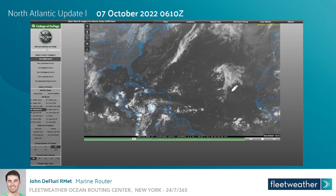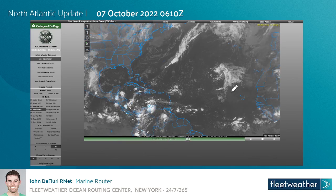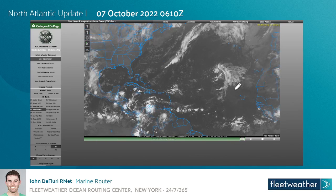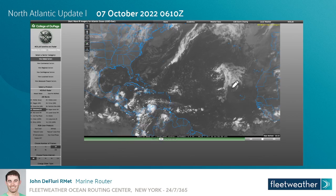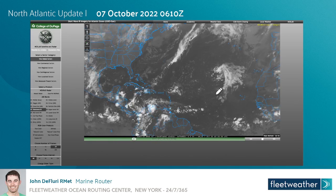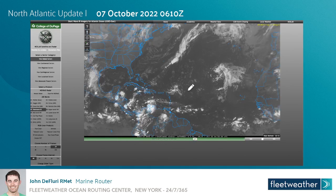We can see that this system has very little convection left associated with it, and due to that, NHC on their latest advisory for the system has downgraded it to a remnant low. And as the system moves westward, the system is expected to completely dissipate through later today.